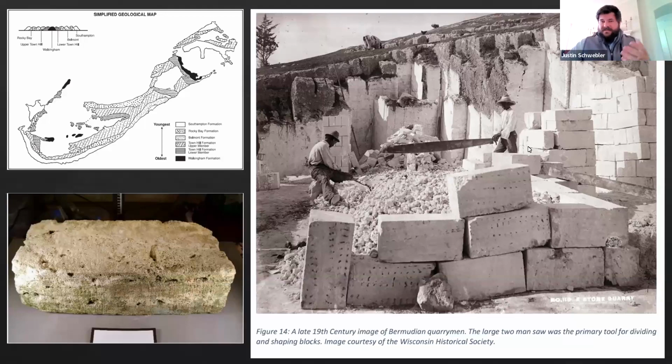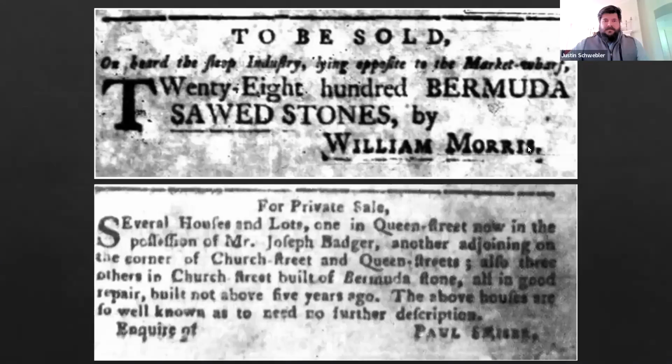But we'll continue on. As the stone's being quarried and loaded onto ships to make its way throughout the Atlantic, it shows up in Charleston very early on in city records. Here are two advertisements that come from the 1730s. On the top, you can see: to be sold on board the sloop Industry, lying opposite of the market wharf, 2,800 Bermuda sawed stones. That's an incredible volume of material being marketed and sold in the local newspaper, which really tells us that the Bermuda stone itself, possibly early on, is being used as a ballast material for the ships that are leaving Bermuda and making their way to the Atlantic seaboard of the United States.